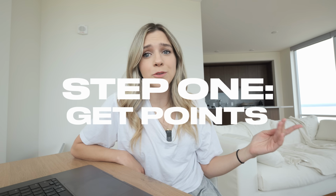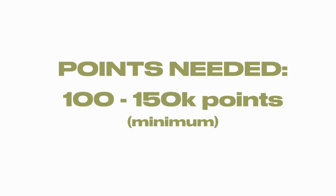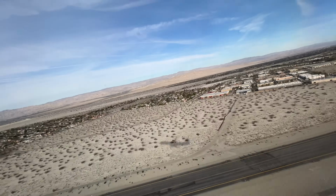So let's go into more detail, because this doesn't work on just any flight or with any credit card. The first step in doing this is you do have to get a lot of credit card points, but this is pretty easy to do with a sign up offer from a credit card. Realistically, you're going to need at least around 100,000 points for this to work, but let me show you how really anyone can do this.